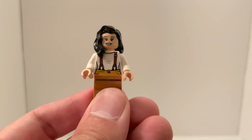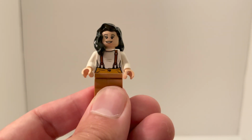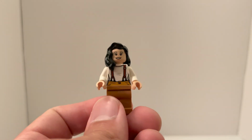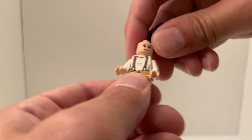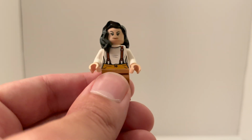All right, next we have Monica, and I think Monica is a very interesting minifigure because it comes with a nice hairpiece. The black hairpiece drapes down in the front as well as in the back. If we go ahead and flip her back over, she has a white undershirt. She's got suspenders on as well as tan pants. She also does have an alternate face. If we go ahead and turn that around, she's not looking so thrilled. I do think they covered this Monica really well, and I'm very pleased with it.